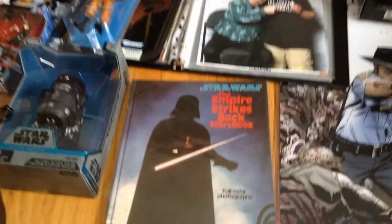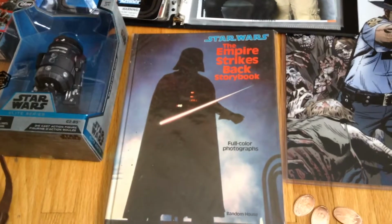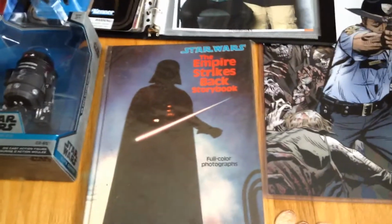Got the Empire Strikes Back storybook. I have the Star Wars and Return of the Jedi that I found at a thrift store, so I was able to find this for a really good price to complete that collection.